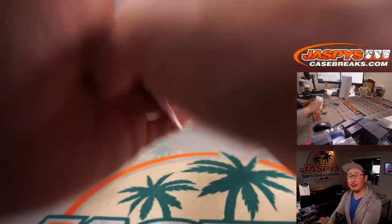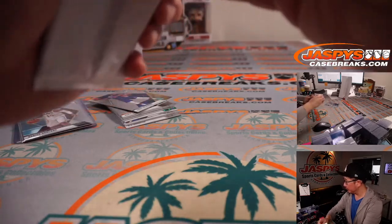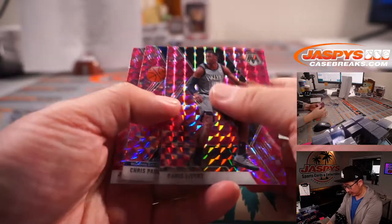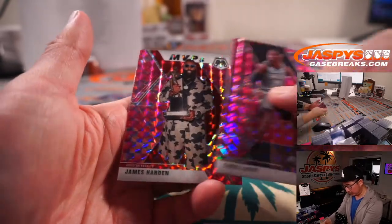And there's the pink camo exclusive. Exclusive to the Cello packs, Caris LeVert, Chris Paul, James Harden.